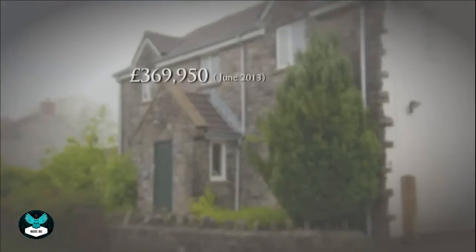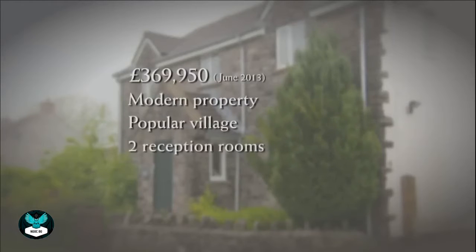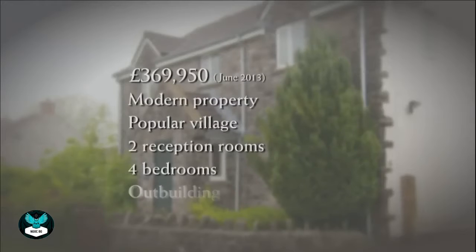Just over their budget, at £369,950, our second property is a modern-built but characterful family home in a popular country village. The cottage comes with 2 reception rooms and 4 bedrooms, including a master ensuite. And let's not forget the garden that features a detached outbuilding, presenting the ideal getaway for Gabriel's studio.